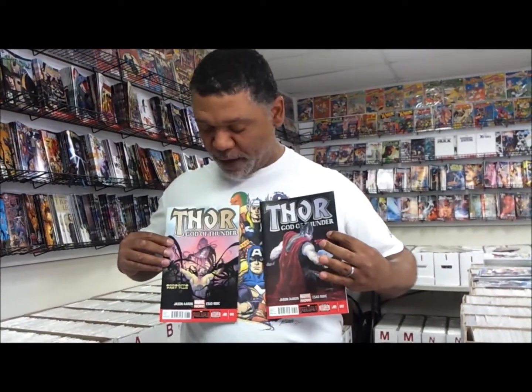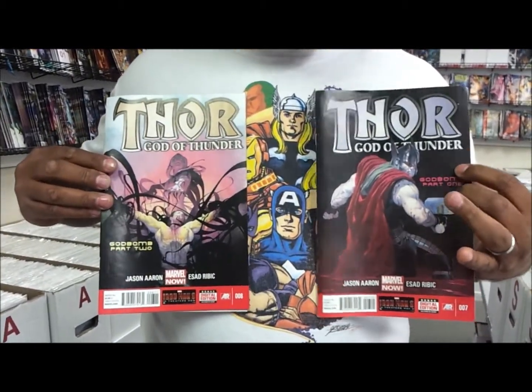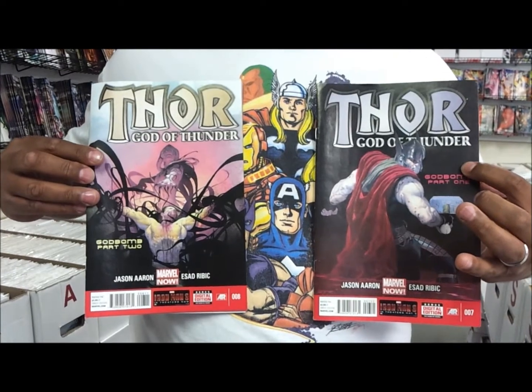So Stan Lee and Jack Kirby got together and did some concepts, and what we saw was Thor versus the Stone Men of Saturn. I don't actually have one of theirs to show you, but what I am going to start with is a couple of pieces from the current Thor series. This is parts 1 and 2 of the Mighty Thor's God Bomb story arc.